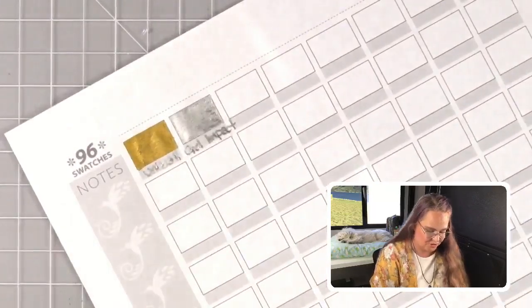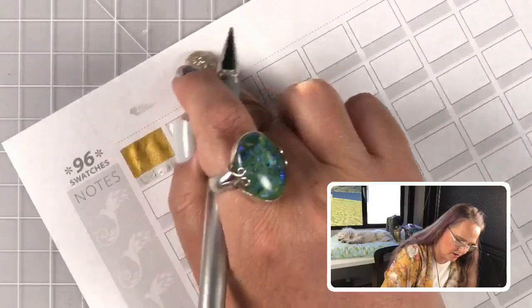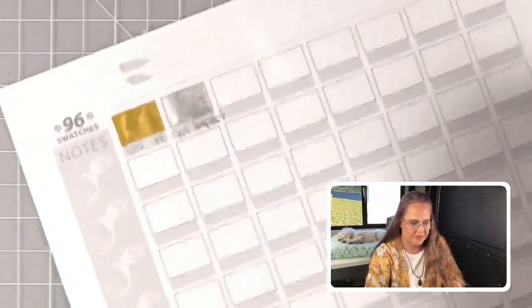That's a very juicy pen. I bet we'd get a good smear. Should we try? Pretty good smear. Yeah, that's a pretty good smear.